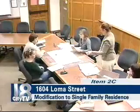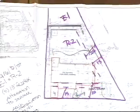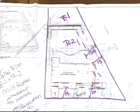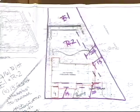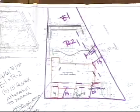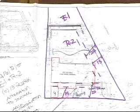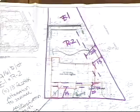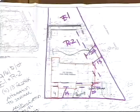The project site is a little over 10,000 square feet, having frontage both on Loma Street and California. Triangular in shape, the front portion where the development occurs is zoned R2, but there is a back part of the lot zoned E1. Several years ago, plans were proposed for a major remodel on the existing dwelling. During the course of construction, things happened and complete demolition of the structure actually occurred.